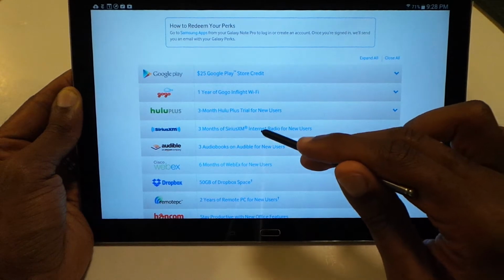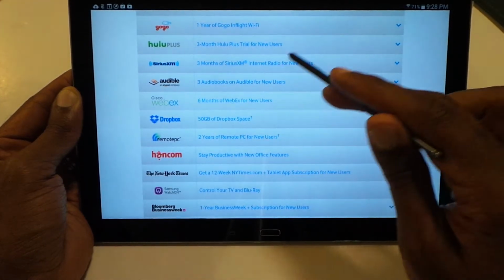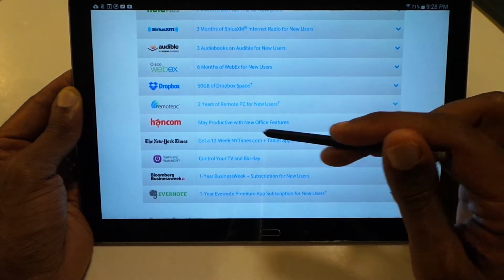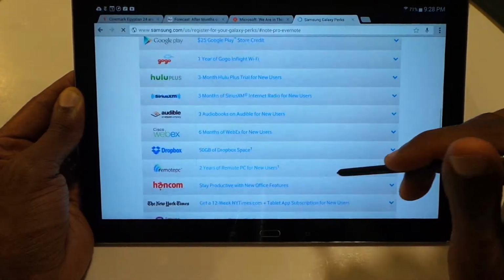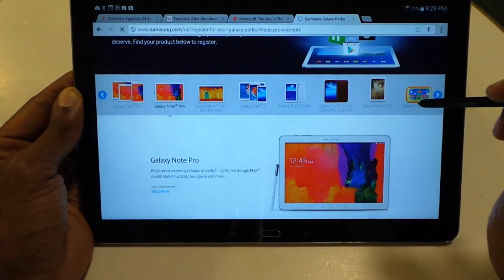Hulu Plus, 3 months, Sirius XM, Audible books, Cisco WebEx. You get 50 gigs of Dropbox. You get remote PC. A whole bunch of stuff. Bloomberg, Evernote, all kinds of stuff. I think they total up to over $700 worth in value. And that applies to a variety of the tablets Samsung offers.